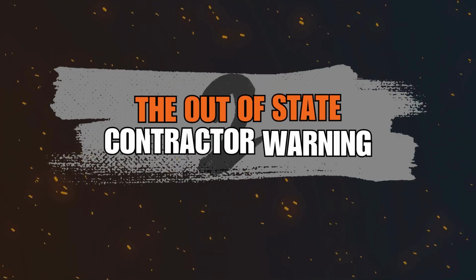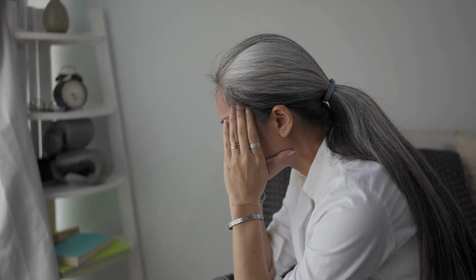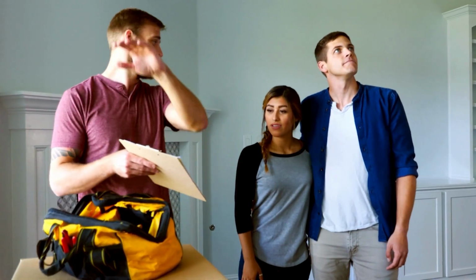Number 2, the out-of-state contractor warning. Now, this next point is absolutely critical, and it's something I've seen cause massive headaches for homeowners, especially here in New Jersey, where hail damage is relatively rare. After a major storm, you'll notice something interesting happen in your neighborhood. Suddenly, there are trucks and contractors from out of state everywhere. They'll knock on your door, offering free inspections and promising quick repairs.